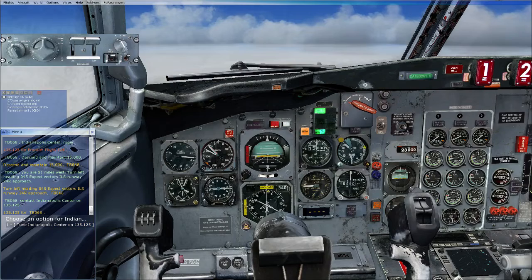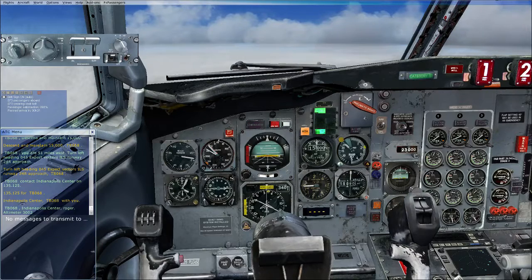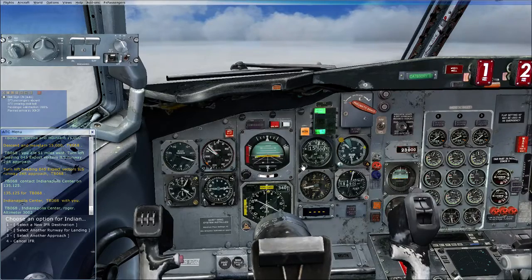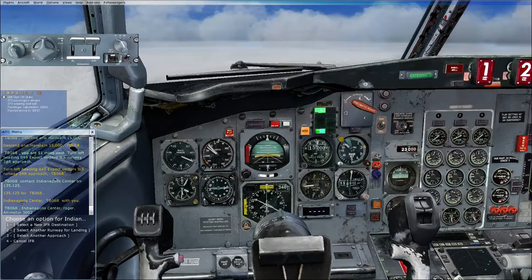So, Dayton, Indianapolis Center, is home of Wright-Patterson Air Force Base and the National Museum of the United States Air Force. And if you like airplanes, I have to say that I think the Wright-Patterson Museum is probably the best in the world. If you like airplanes and you ever get a chance to stop by there at Wright-Patterson Air Force Base, I highly recommend it. It is a heck of a museum.